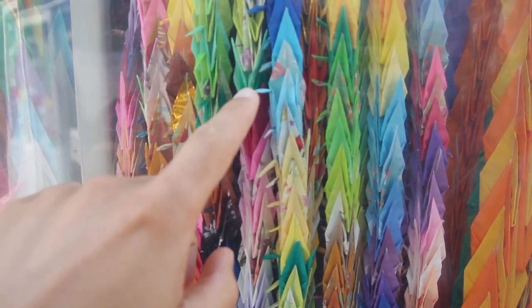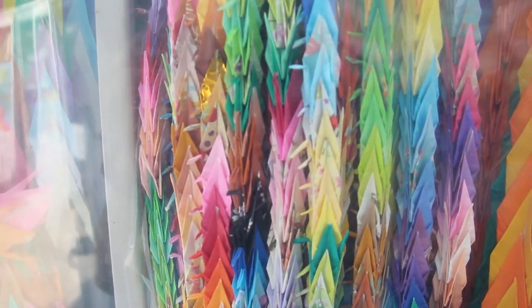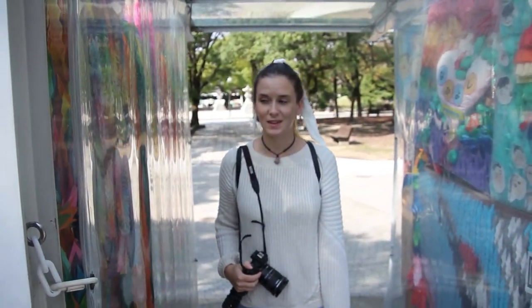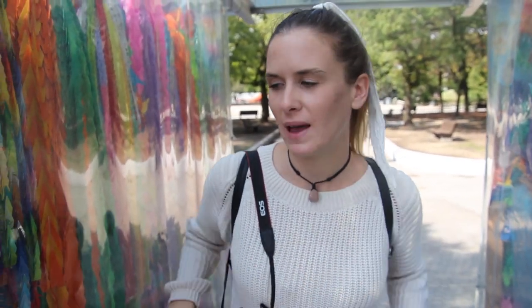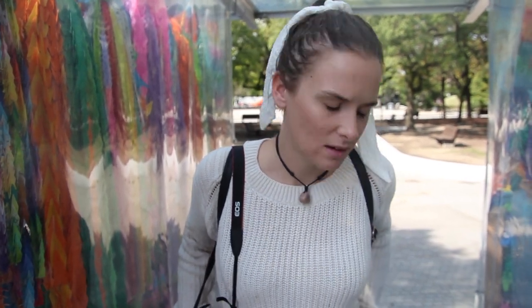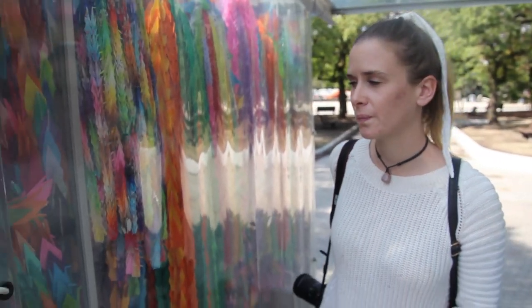So all these are little origami cranes stacked up on top of each other. And this is not the only display. There are so many of them, aren't there? Crazy. They actually take all these when it gets so full and recycle them into bits of paper. When you go into the museum, you actually get given a piece of paper that's been made from all these cranes after they've been recycled. They're so beautiful. It's very cool.